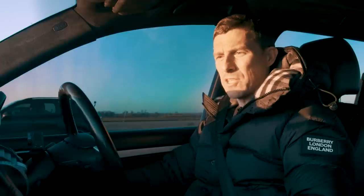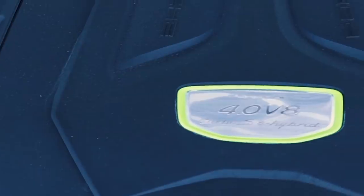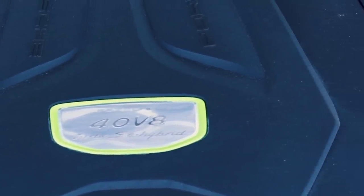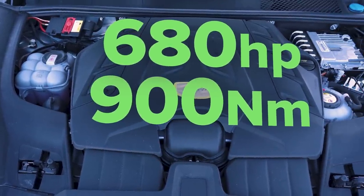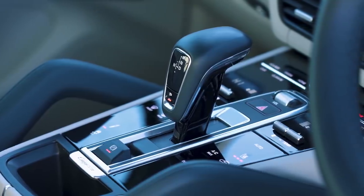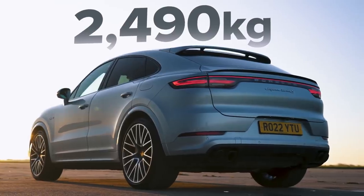Then we come to the latest generation, the Mk3, which was introduced in 2019. So that Turbo S E-Hybrid has a 4-litre twin turbo V8 mated to an electric motor, and combined it has 680 horsepower and 900 newton meters of torque. It's also got an 8-speed automatic gearbox driving all four wheels. Because of all the battery tech, it's quite heavy. It weighs in at 2.4 tons.